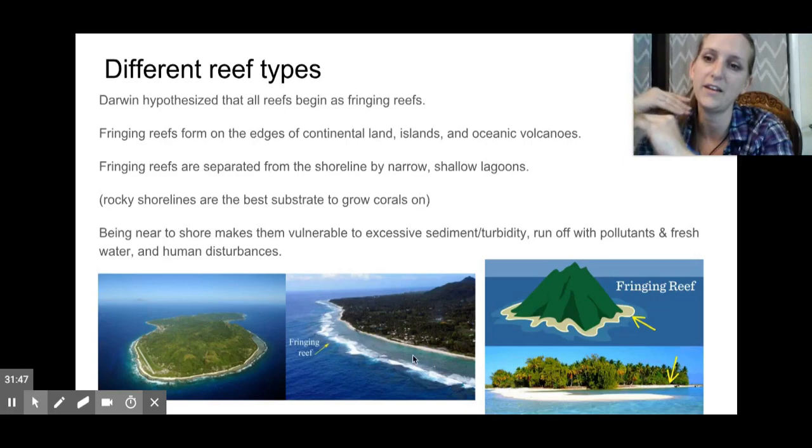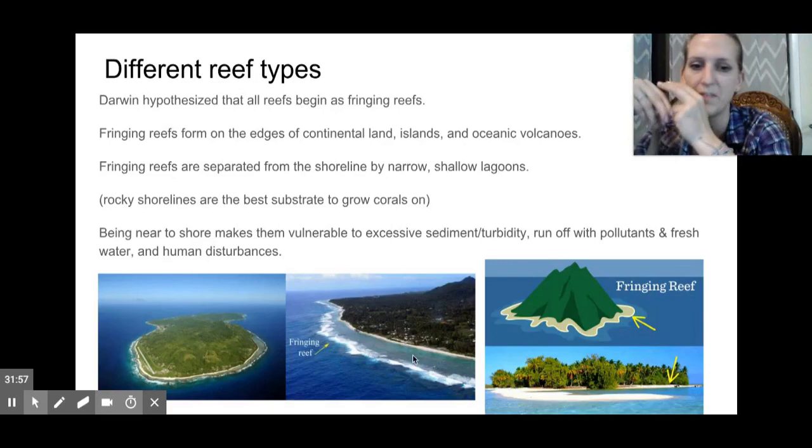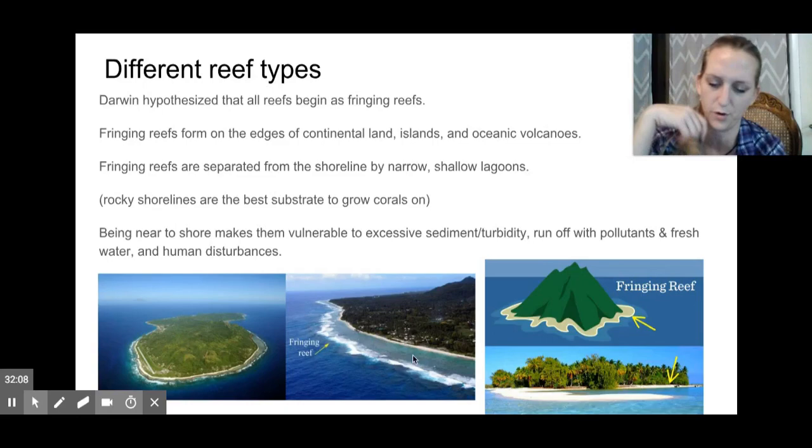Fringing reefs are really vulnerable because they're so close to shore, and that's where a lot of our pollutants and runoff are going to come from. Turbidity will be high, especially if you're close to shore and there's a lot of runoff. Even human disturbances, humans going out in their boat or walking on it, breaking it. All of those can disturb them.